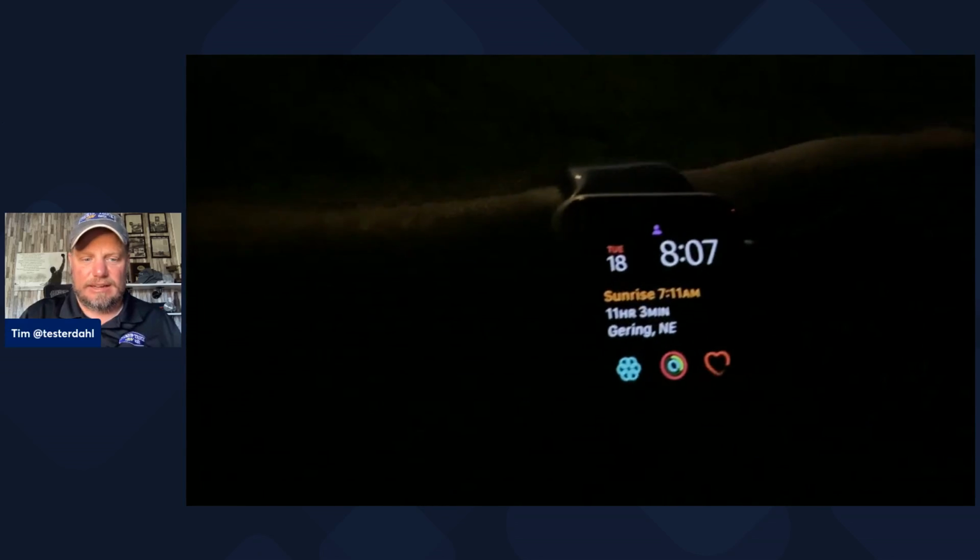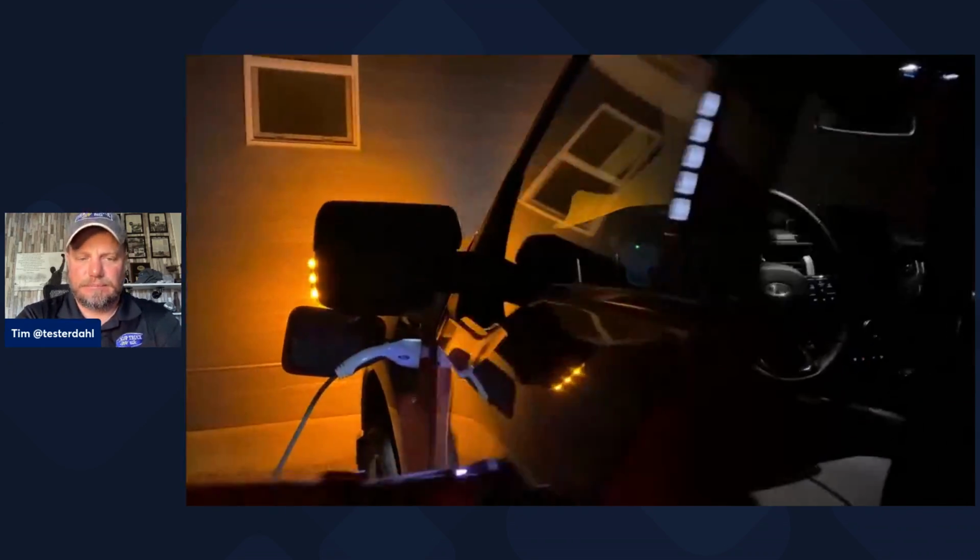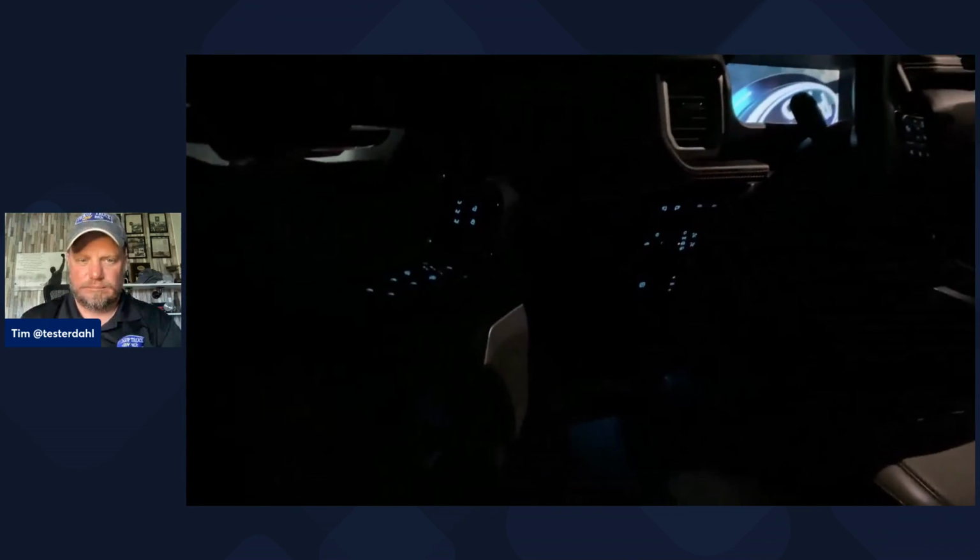So this is evening time. Let me make myself a little bit smaller here. All right, so this was last night, at 8:07. I want to see how much range this truck has. And I don't have my Wi-Fi, I don't have the app installed. So sorry, I haven't done it yet on this truck. But I want to see how much it's got charged so far.